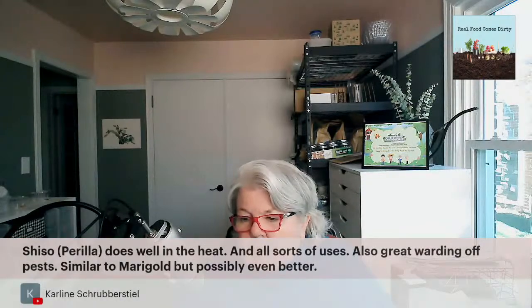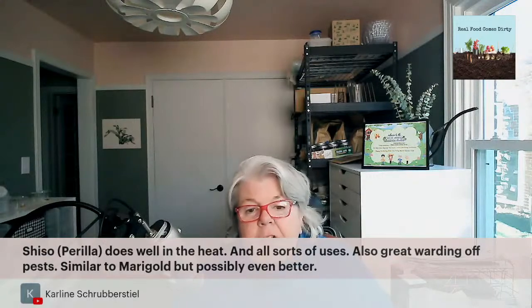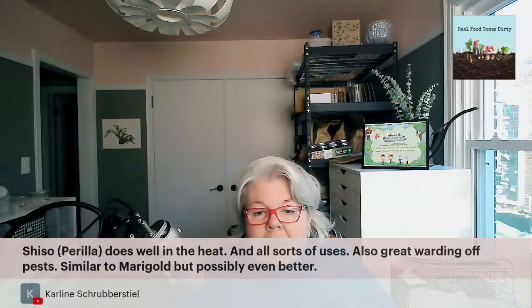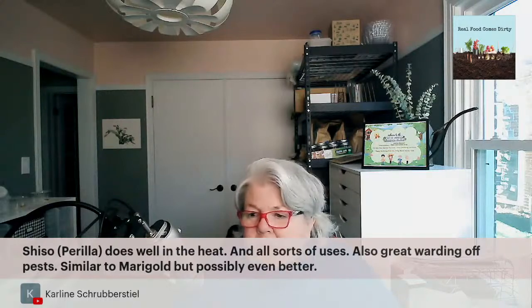Let's see. Any other questions? Yes, Shiso. Shiso does well in the heat. Absolutely, it's more like a basil in how it wants to grow. Yeah, I'm trying to do a lot of that too. If I intermingle some of these, like a perilla, inside a swoop of garlic, then maybe all of that will help me keep some of the greens and things that I'm growing a little healthier and make it through.